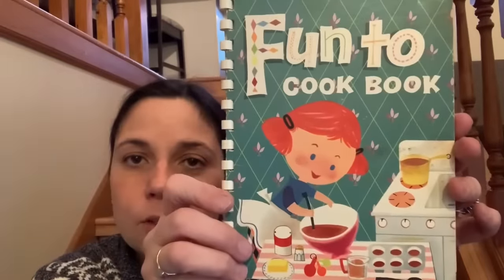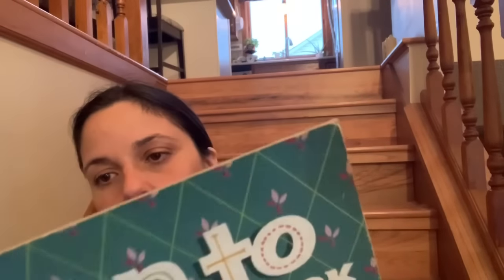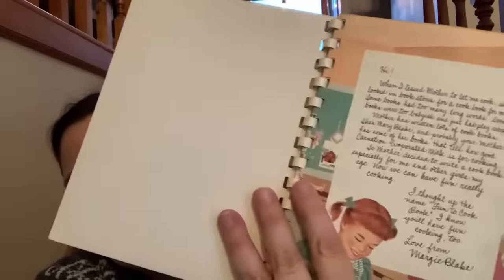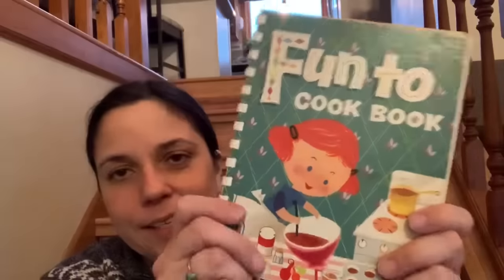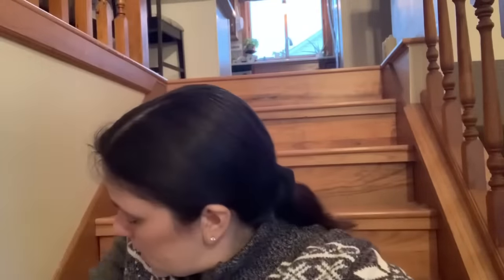Oh my goodness. How adorable is that? Fun to Cook cookbook. Oh my goodness, this is so cute. Let's see if we can find a year. 1955. What? This is fantastic. I will look in my letter to see if there's any information about it. I'll do that in a second, but.